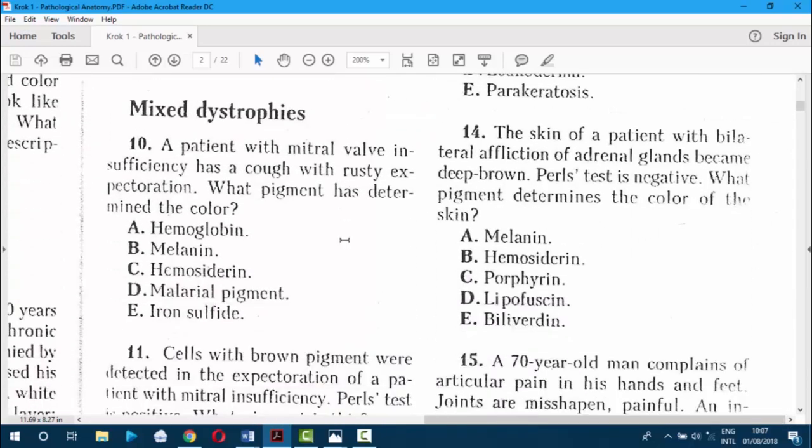Alright. Now, this talk is about mixed dystrophies. A patient with mitral valve insufficiency has a cough with rusty expectoration. What pigment has determined this? We are looking for a pigment with a higher content of iron, and that will account for the rusty expectoration. So hemoglobin is an oxygen-containing molecule that transports oxygen to the tissues, so obviously it's not the right answer.